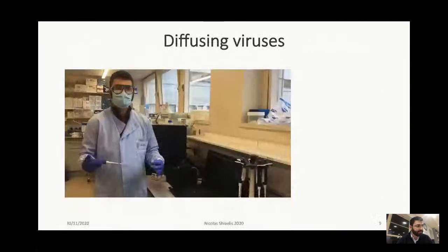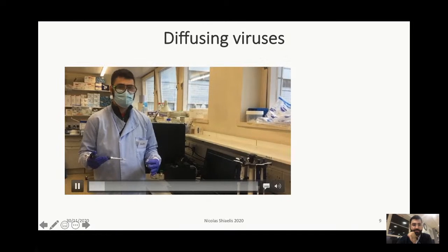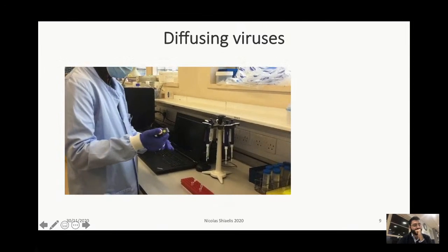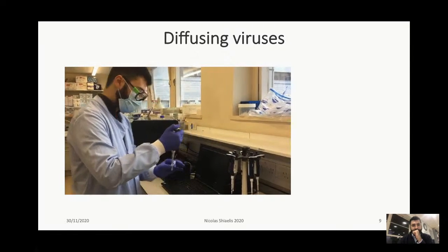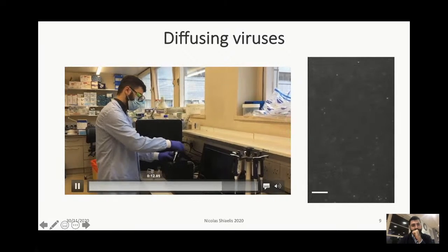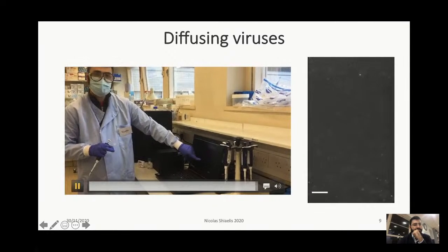The next slide is going to be me demonstrating how, by just performing the experiment and showing some diffusing viruses, to show you how fast the labeling works and that it is indeed instantaneous. With our labeling methodology, we can label the viruses instantaneously. So we begin with adding a small part of the labeling solution into the tube and then mixing it with a small part of the clinical sample. Then we immediately transfer the solution into the well, and you can straight away see the beautifully labeled virus particles.